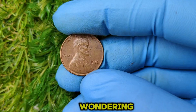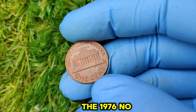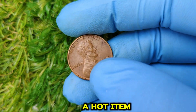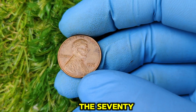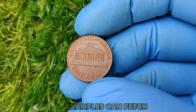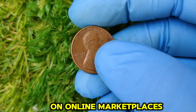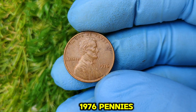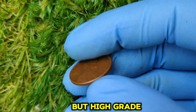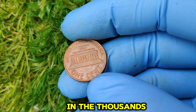Now you're probably wondering, what's the market like for this coin today? The 1976 no mint mark penny in top grades continues to be a hot item. While not every penny will hit the $78,220 jackpot, even lower grade examples can fetch impressive sums. On online marketplaces, you'll find circulated 1976 pennies going for a few cents to a few dollars. But high-grade examples are where the real money is, consistently attracting bids in the thousands.